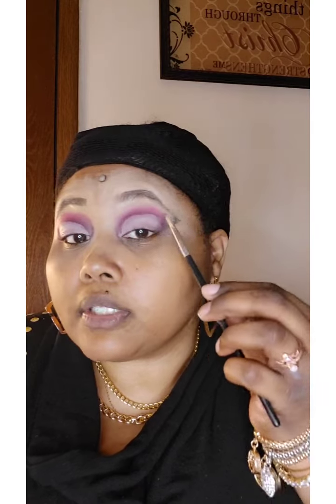I guess it won't look so bad once I get the gold on here and blend it out. I'm looking at my time. I ain't gonna be as far on right now, so you'll have to make it do what it do. Looks pretty even. Even as you can get. And I didn't take it all the way out.